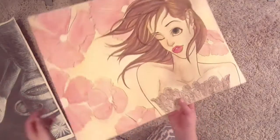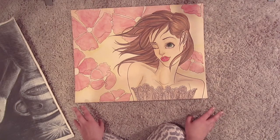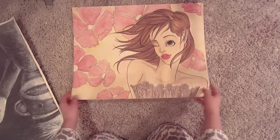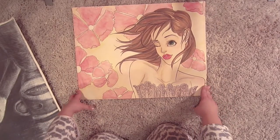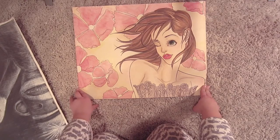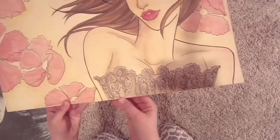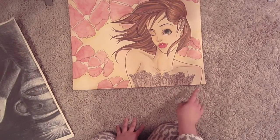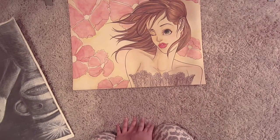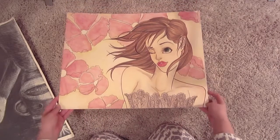This piece was actually not a project piece. This was strictly for fun and recreation. But I did it on a bigger sized piece, so I found it in my portfolio with all of these other pieces, so I decided to show it to you guys. It is not finished. It's about halfway finished, but I really do like the lace details here at the bottom. I thought they were really pretty, and I was able to get that detailed because it was on a bigger scale, so I thought that was kind of cool. It's nothing that I ever really plan on finishing, but I thought it would be cool to show you guys.